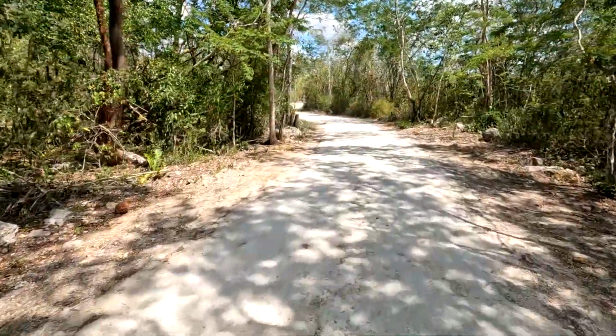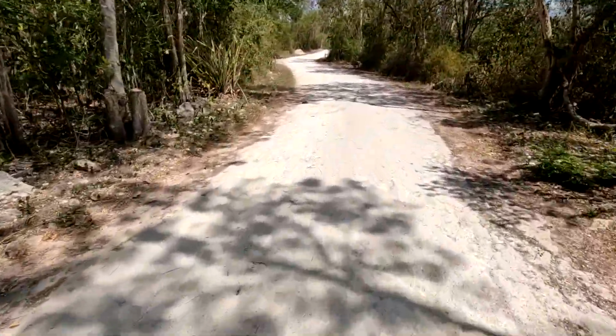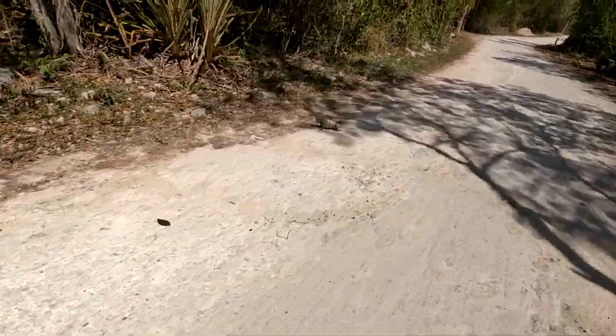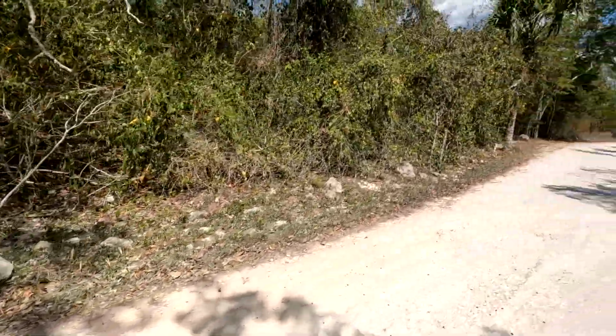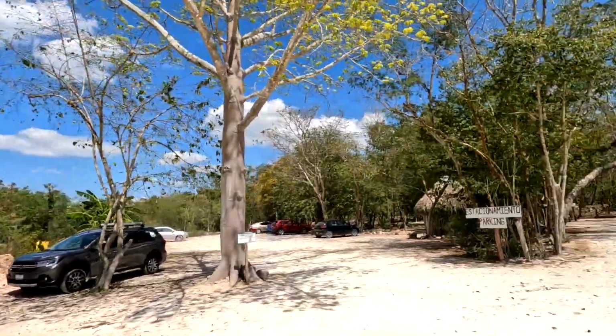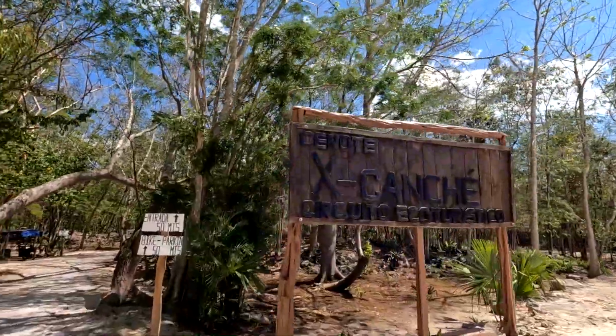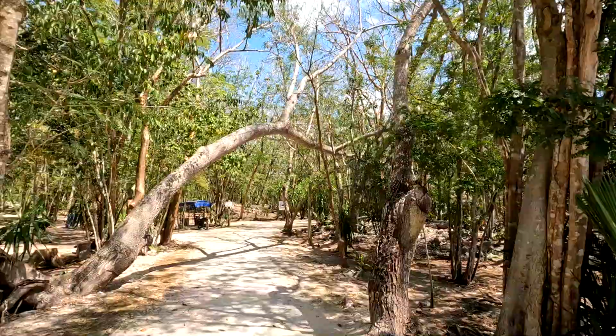Soil. The iguana on the road coming up. Hey, I think we made it to this cenote. I think it's Xcanche. Kind of butchering it.